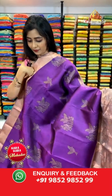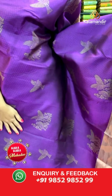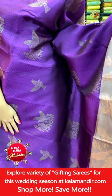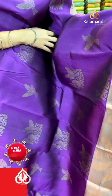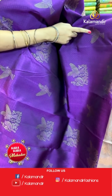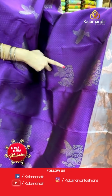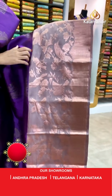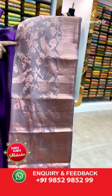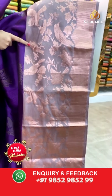And here we go with the next one. Wow, a very different one. Purple and light shade of brown combination. So all over the body, we have got birds design, single bird and a pair of birds design has been given all over the body. And coming to the border, look at this border, very beautiful, such a decent color, light shade of brown. And on the border, we have got a copper zari birds design given here.